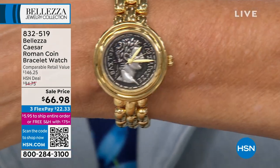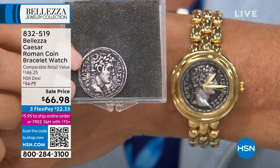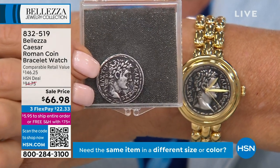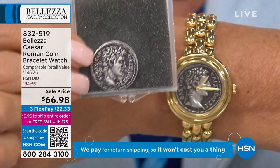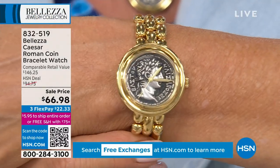This is incredible. Can I have that coin? You bet. I just want to show you while we're on this close up of what I'm wearing. So that's Augustus Caesar. That coin was in circulation for about 300 years, and that coin there is from 54 years before Christ walked the earth. 54 years. I'm scared even holding it. You know what? I'm so blessed to have been able to find one and to add it to my collection. I do collect some old coins.